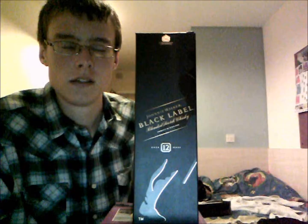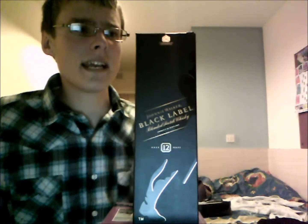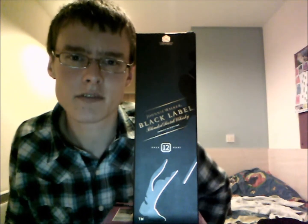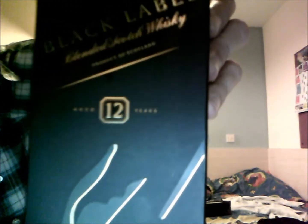So I'm going to start with a slightly expensive blended whiskey, probably one of the most expensive blended whiskies you can find on the high street. It is supposedly, as far as I'm aware, the world's best-selling blended Scotch whiskey, and it is none other than Johnnie Walker Black Label. So here it is. It's a step up from Red Label, and it's made from around 40 different malts and grains. And you'll notice here that it has a 12-year age statement written on it.